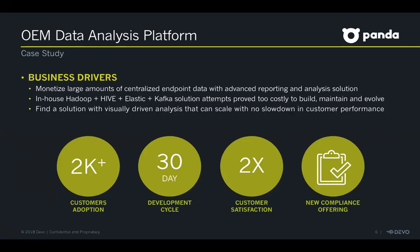They already have more than 2,000 customers in the platform. They have reduced the development cycle of the new features they want to develop to 30 days. They have doubled the customer satisfaction, and they are bringing to the market new compliance offerings and everything they think is interesting for the customers.